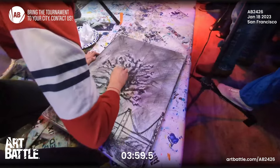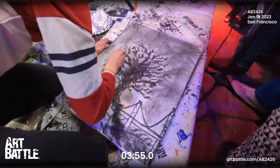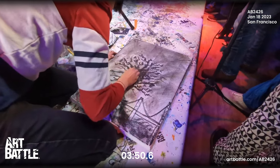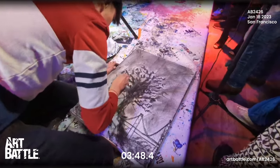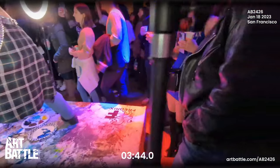Again, with that kind of dusty component of the charcoal, something that I really like, we can see that Amanda has pushed it outward into the rest of the canvas to kind of convey this almost like a roiling sky.